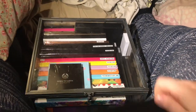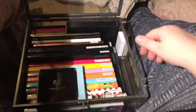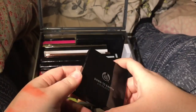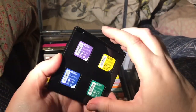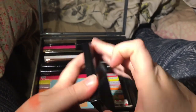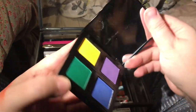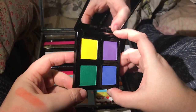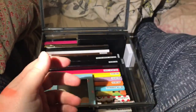You have already seen some, but this is the rest of them. So we have this Body Shop one. This is really comfortable actually to feel. This is one from Body Shop with four of their new shades that I picked out. Looks like that. Really pigmented shadows. Where should I put it?